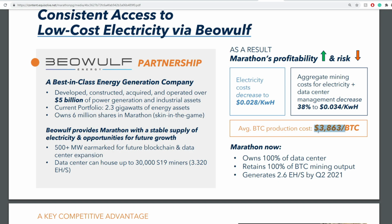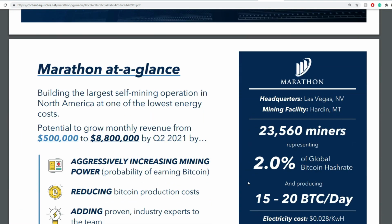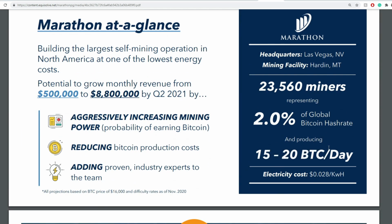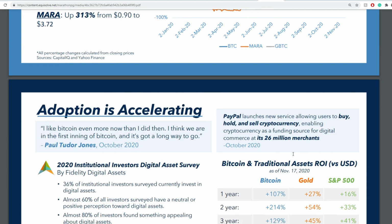Average production cost for Bitcoin is around $3,863 per Bitcoin. Bitcoin currently trades around $18,000, so you get around $14,000 net per Bitcoin. If you go back around here, they're planning to have 15 to 20 Bitcoins a day, so 20 multiplied by 14 gives around $280,000 a day as their anticipation.